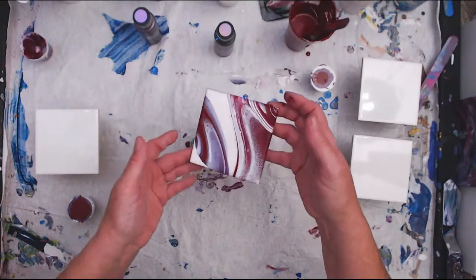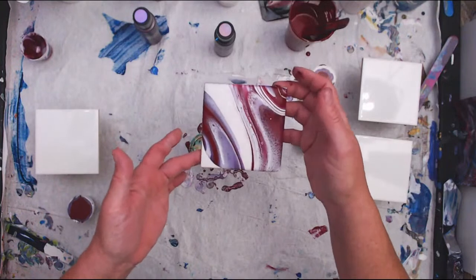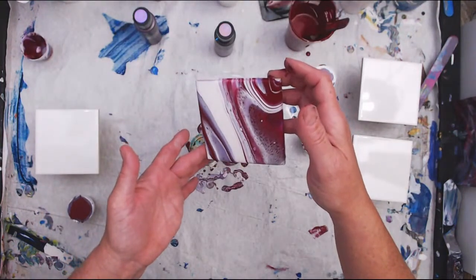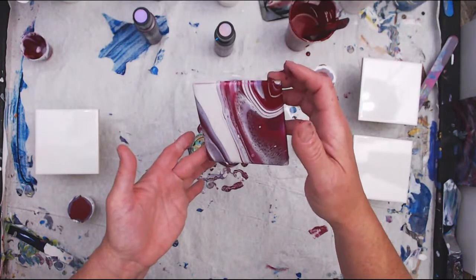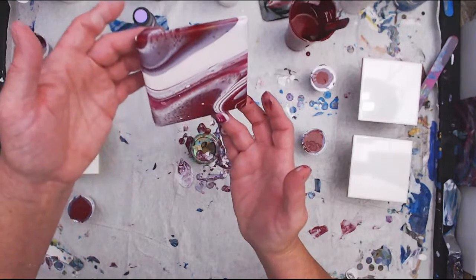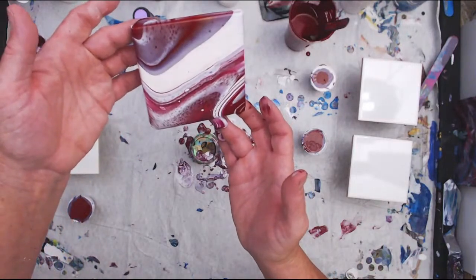Well, that kind of turned out pretty cool. Kind of looks like a candy cane. It's got that candy cane vibe to it. Got some of that cinnamon to it.